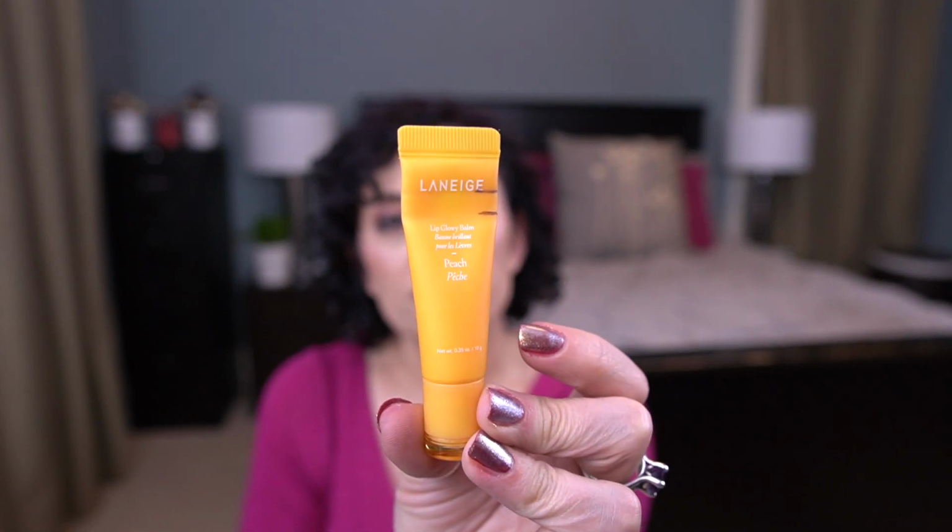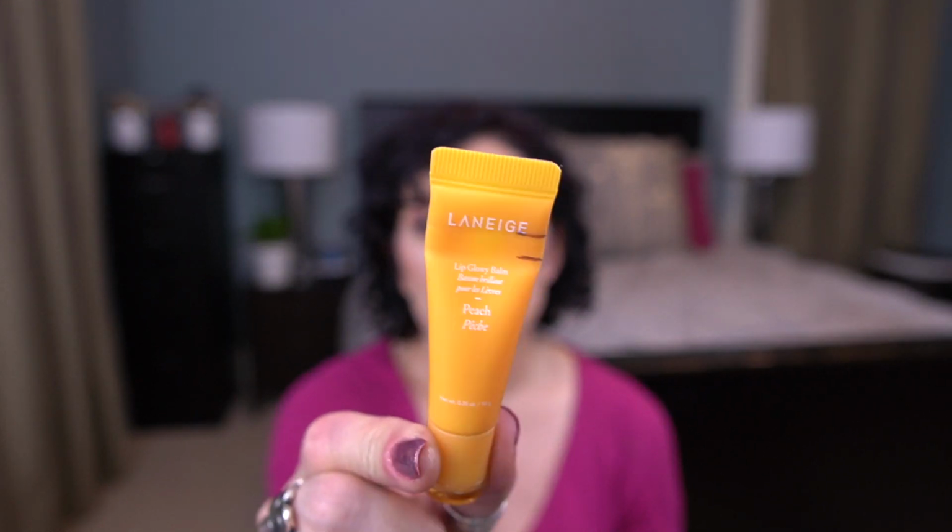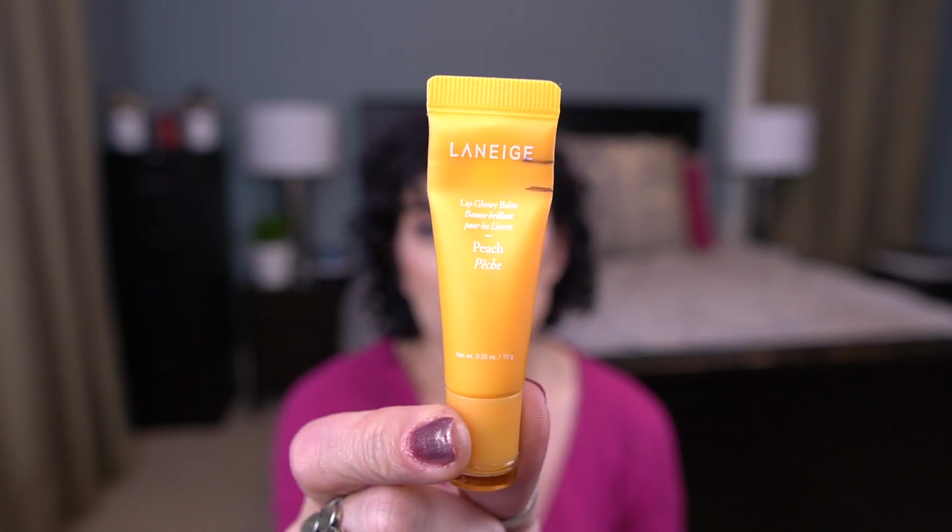Okay, so the next lip item, because that's what this project is, a bunch of lip items, is another Laneige product. It is the Lip Glowy Balm in the peach scent, I guess. And this actually is now sitting in my bathroom. So anytime I brush my teeth or wash my face, this gets put on. So you can see my mark there. I did make decent progress last month. I really do like this balm. It's got this kind of applicator, and I really do like it. It's a really nice hydrating balm. It's a very, very faint scent, so it's very lovely. I do like that a lot.